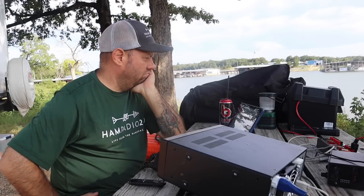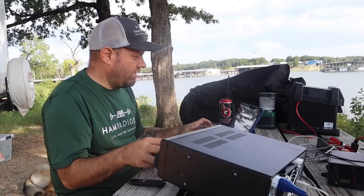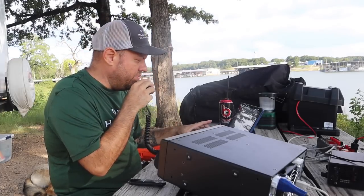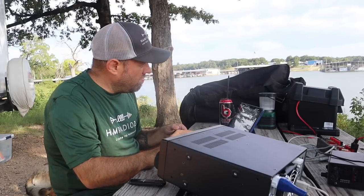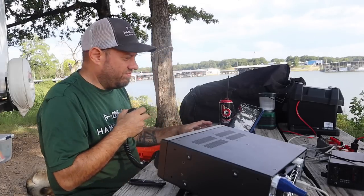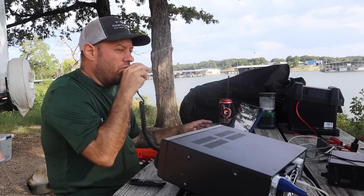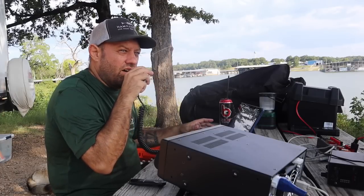Kilo November 4, Papa Hotel Sierra, 5x7 into Kilo 2791. QSL, I copy 5x7 into Alabama. Yeah, we're at Lake Texoma State Park on the north end, so we're in the state of Oklahoma today. Kilo 2791, just doing some activations here first thing in the morning, QSL.